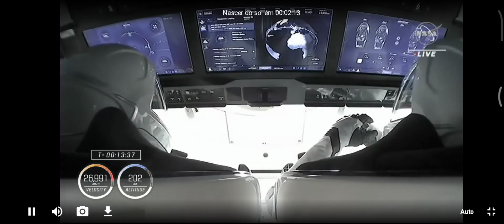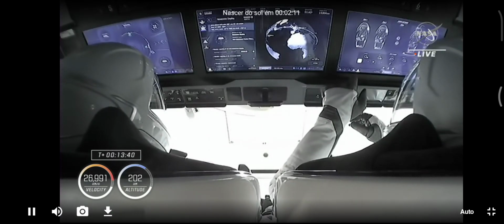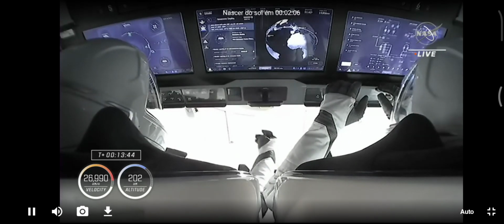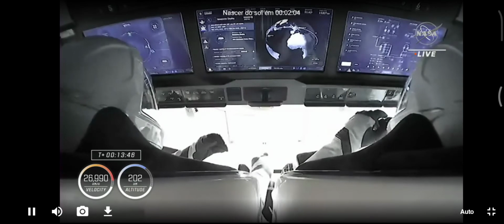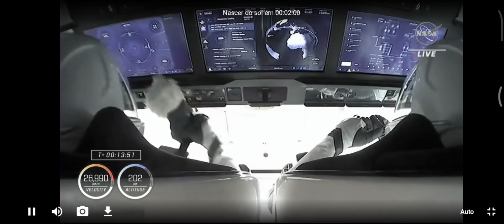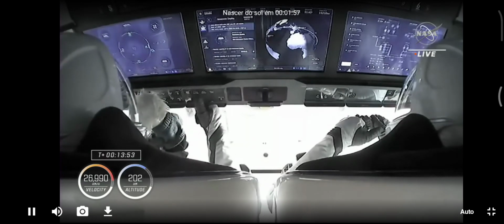Anna: Thank you, Falcon 9 and our fellow agencies, Roscosmos, NASA, JAXA and SpaceX, for giving us that opportunity. We're so glad to do it together. And thank you to everybody, all the people who are with us.